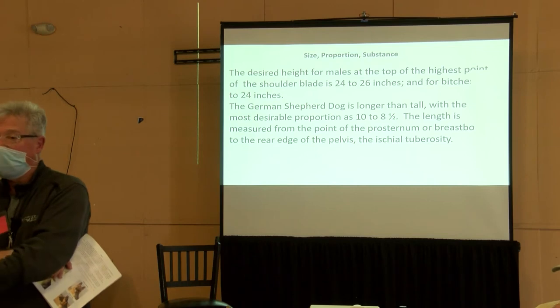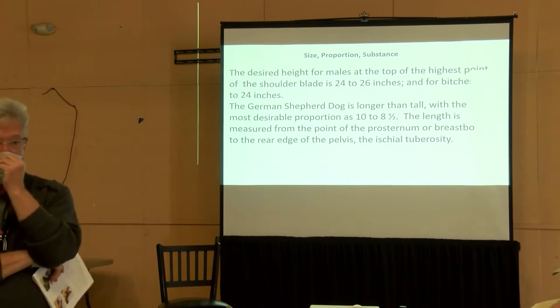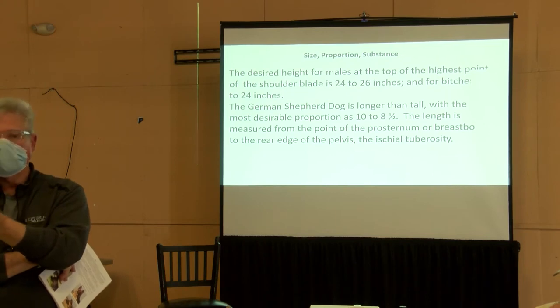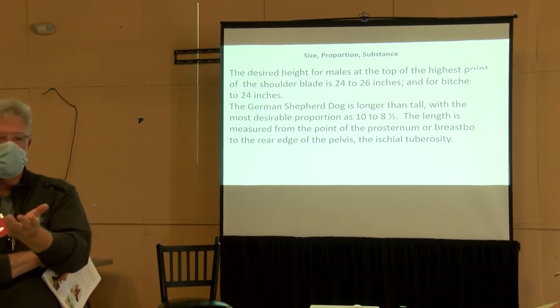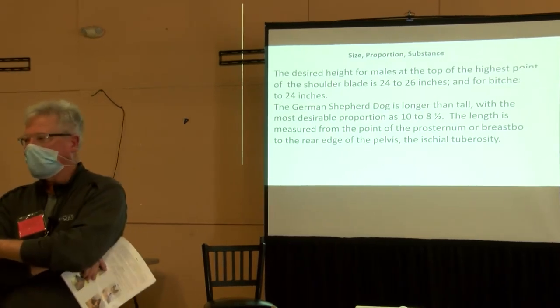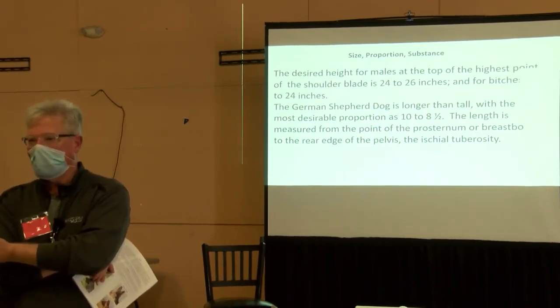But again, how would you know? Because when do we measure them? You never see them measured in the ring. We don't have the ability to do that. How many people have measured their dogs outside of the ring, at home or whatever, and done it properly?